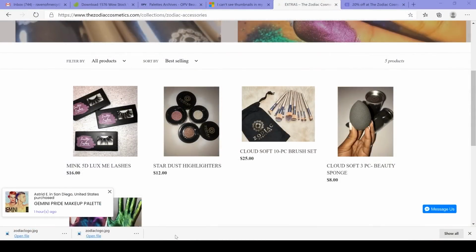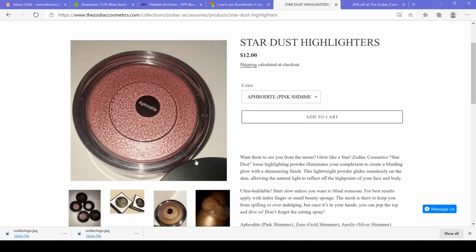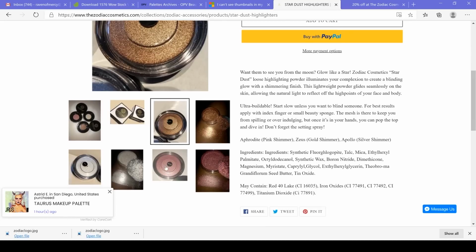I have to go check out what other highlighter she has because I have to get one in my shade. That is so beautiful. And I actually did check out the highlighters. So here they are. They retail for $12. And you see all those little flags popping up. That's people buying stuff like crazy. So here they are. These are the highlighters.